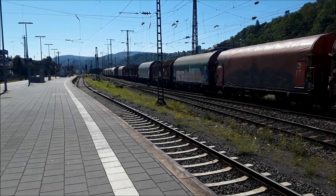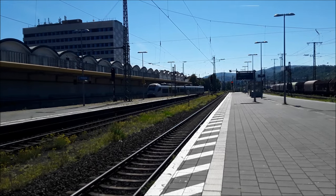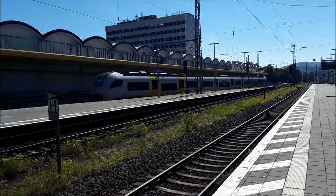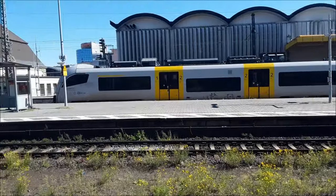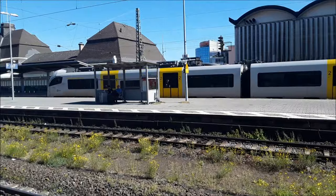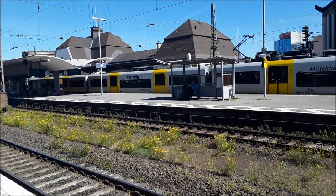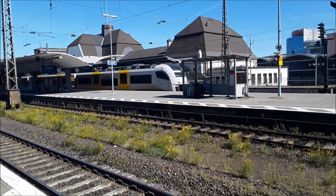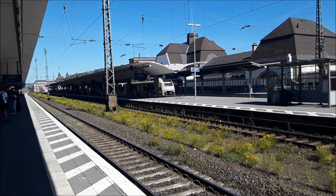Lovely. Okay, the steel train's continuing on now. It's incoming. It is going to be the 1330 RB26 Trans Regio service to Köln Mertz, as well as by a class 460 EMU in the form of 460-005.